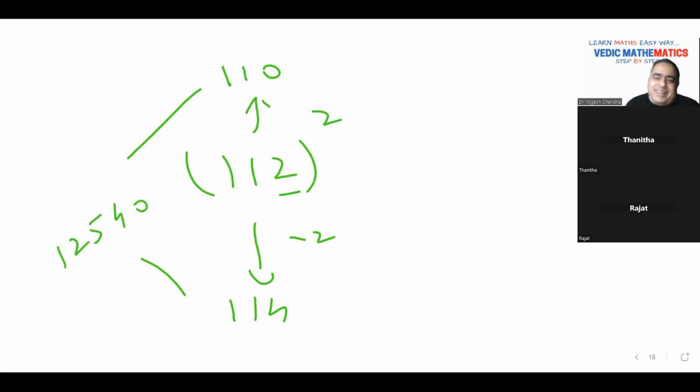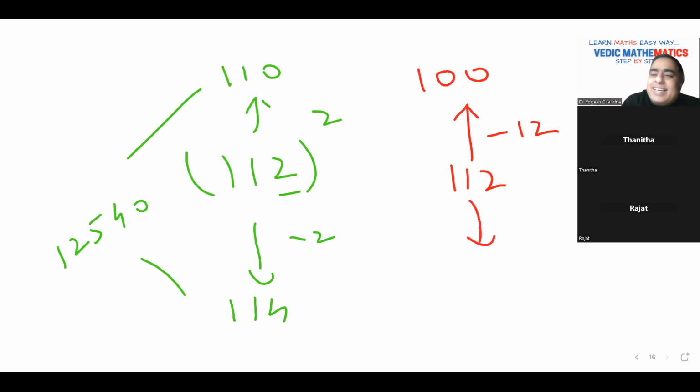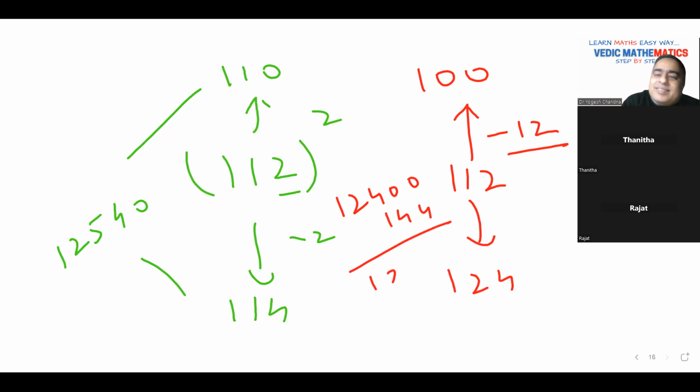But there is no limit on how many zeros. If you take this way, minus 12, 100. Now this is more easy. So 12400, and 12 square is 144. Clear?